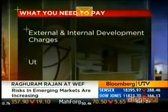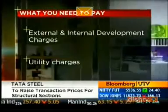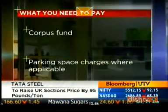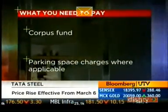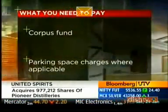But that's not all. Developers will also ask for certain costs that are over and above your basic selling price. These will include an external and internal development charge, also referred to as EDC or IDC. This usually ranges between 1 to 3% of the cost of the property. You will also pay a flat amount as utility charges for water, electricity and sewage facilities. Some developers may even charge a one-time corpus fund for maintenance and upkeep of amenities within the project. Although the Supreme Court has ruled against developers collecting a separate amount for car parking space, in some cities you will still be paying for such a space since it may not be included in the FSI or floor space index.